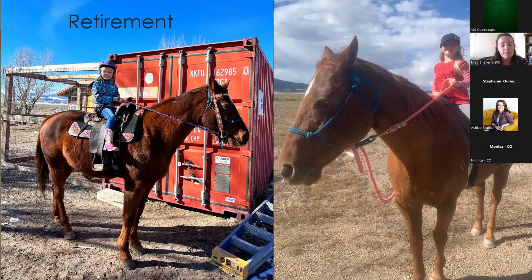So this horse, his name is Derby. He was retired 2 years ago, and this little girl's name is Antora, and now he is Antora's horse. He works pretty lightly, but is a phenomenal fit because by the time they're at that age, they can really tolerate a lot, they know a lot, and they can really teach the kids a lot. So they really make phenomenal kids horses.